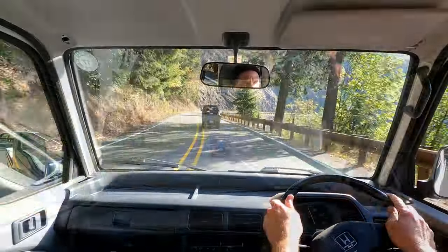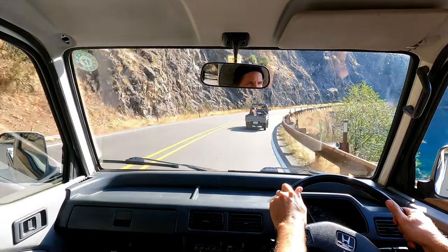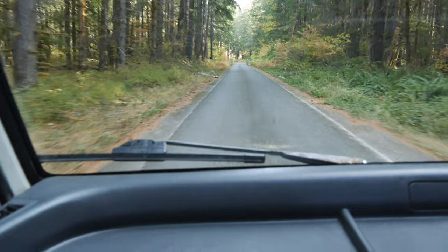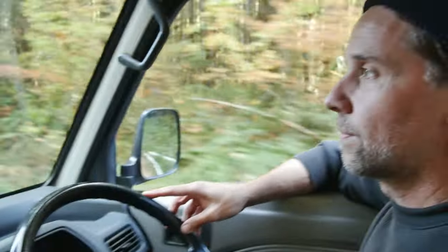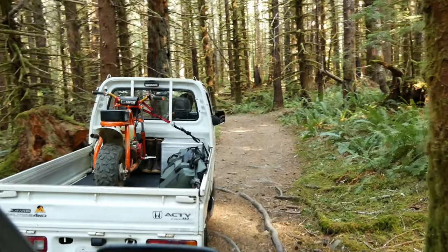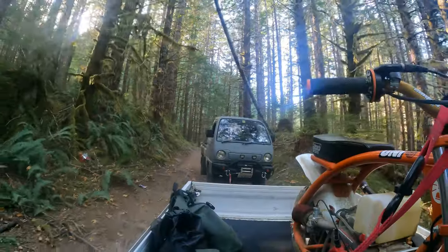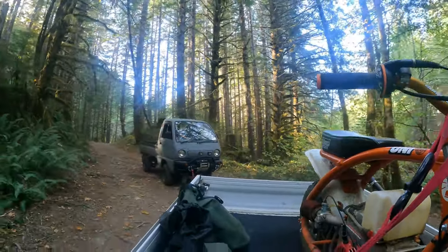So leaving on this trip, there was no set plan. Just the fact that we both had some free time seemed like a good enough reason to hit the road. And that kind of seems to be the way most of my trips end up going. We had both done a fair amount of tuning to the Coleman mini bikes recently, and we're pretty excited to get those out and run them around a little bit.